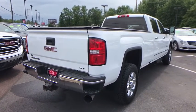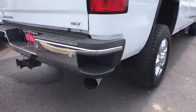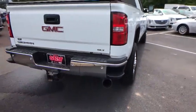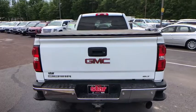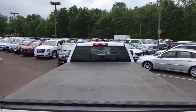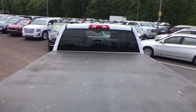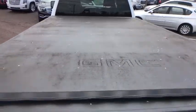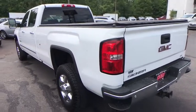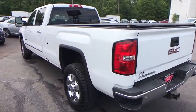Remote start, steering wheel audio controls, power driver's seat, power passenger seat, heated seats, navigation system, remote engine start, traction control, leather wrapped steering wheel, Bluetooth, dual airbags, power steering, four wheel disc brakes, floor mats, center armrest, universal garage door opener, electronic stability control, CD player, rear window defroster.